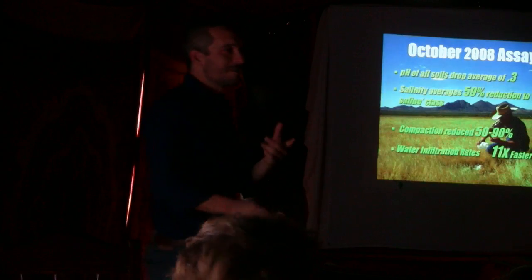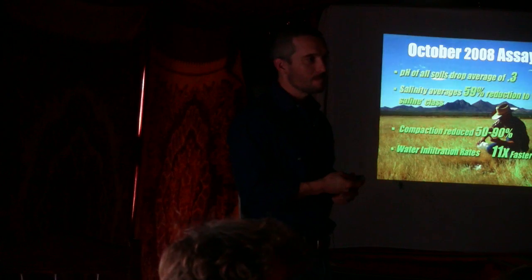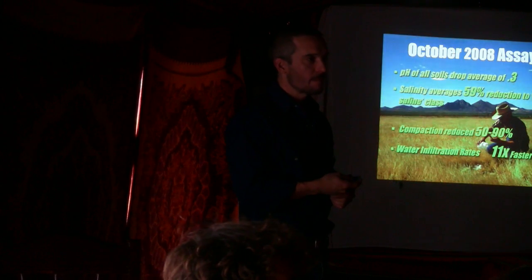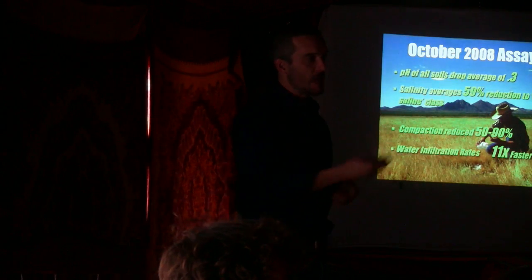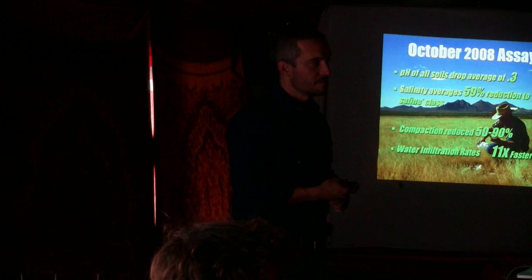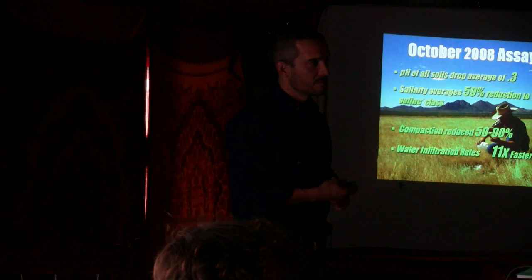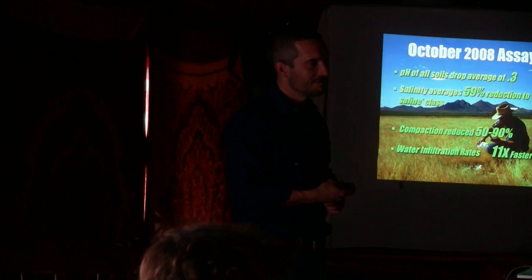Makes sense. If the salt gets washed down in the soil profile, as it dries out, why doesn't it wick back up again? Some of it probably will. Some of it has that potential, I believe. No, it won't do that because the roots take the soil water up rather than capillary rise. So as soon as you have the plant growth, the salt doesn't come up.